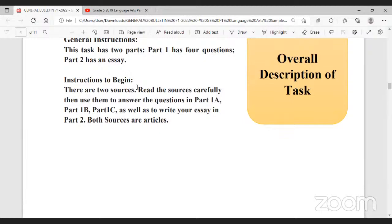The instructions to begin read, there are 2 sources. Read the sources carefully and then use them to answer the questions in part 1A, part 1B, part 1C, as well as to write your essay in part 2. Both sources are articles.